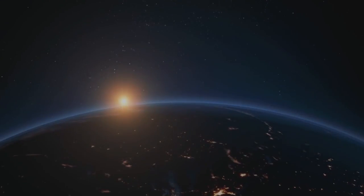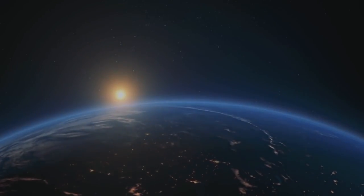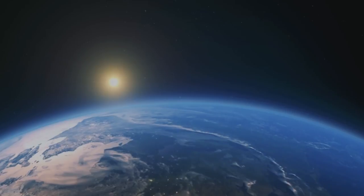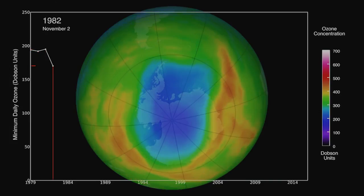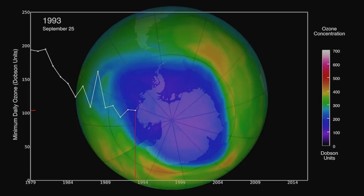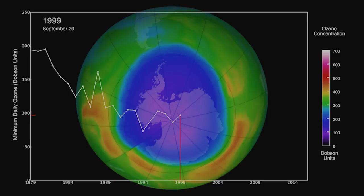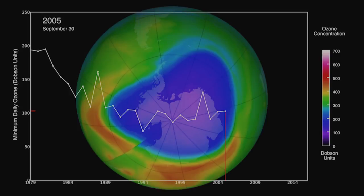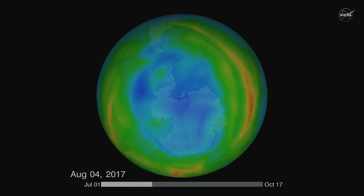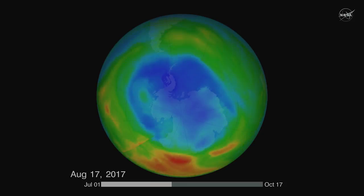Ask any astronaut. When they look down at Earth, they see a single environment. No borders, no claims, just a single planet which we all have to rely on. With this data, scientists can check up on the health of the planet. One primary concern is the ozone layer.